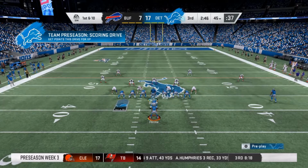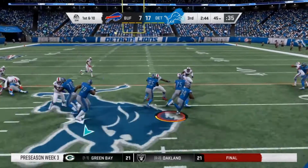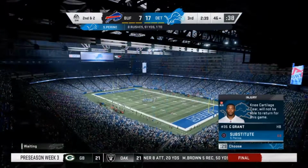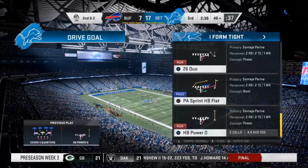54 Mike. Let him know. Let him run. They'll run it here with Pirine. And he'll take it across midfield and into Buffalo territory. 8 yards on the pickup, and now they'll have some options on 2nd and short.